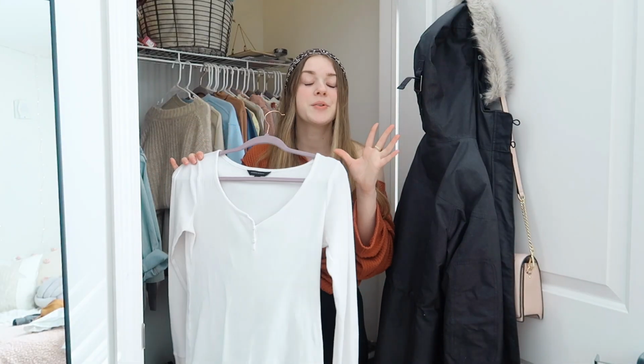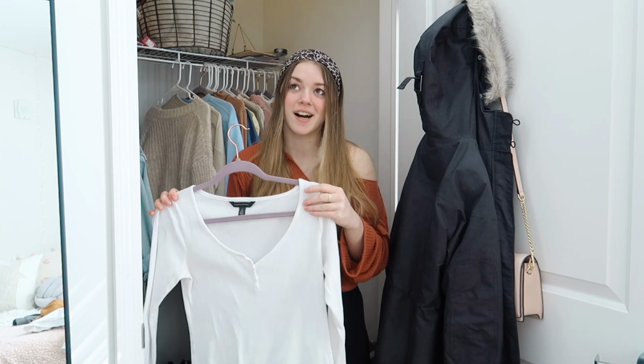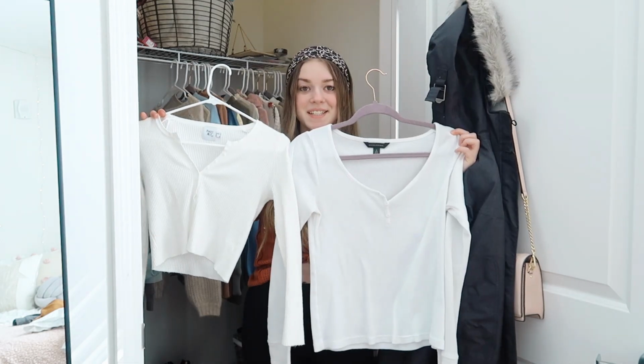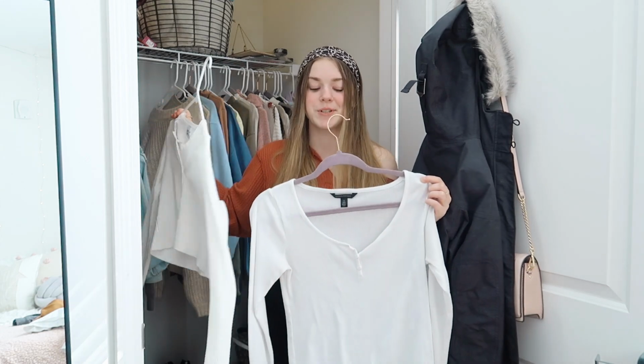This is such a cute basic shirt, but I'm going to post it on my Poshmark because I have one that is really similar. See, very similar, and I definitely like this one more. And I think the scoop neck is just a little bit too big on me. So this one going up on my Poshmark.